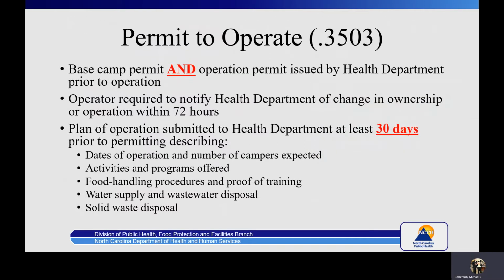Taking a look at Rule 3503, permit to operate, a base camp permit and an operation permit shall be issued by the health department prior to operation. So keep in mind there are two different permits that are associated with a primitive experience camp, one being a base camp permit and the other being a general operation permit. The operator is required to notify the health department of a change in ownership or operation within 72 hours.